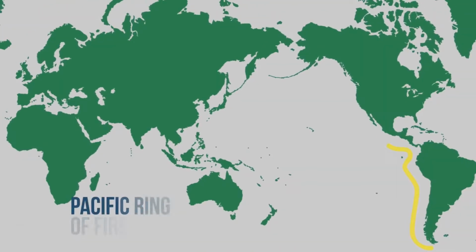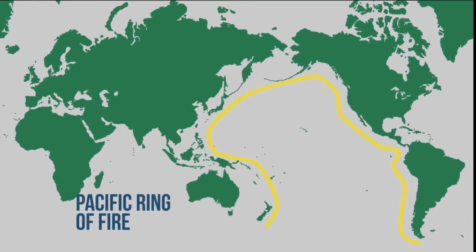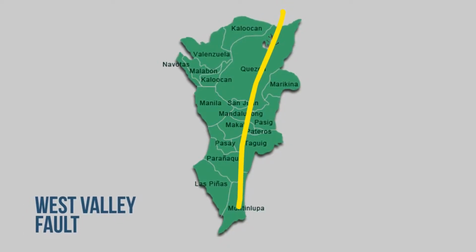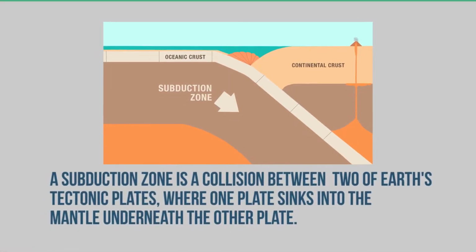The Philippines in general is a high seismic region. It's part of the Ring of Fire. In addition, it's very active from typhoons and high winds. The West Valley Fault runs through Metro Manila, and it is seismically active. But in addition to that, there's many other earthquake hazards that are nearby. There's the subduction zone further out in the ocean.